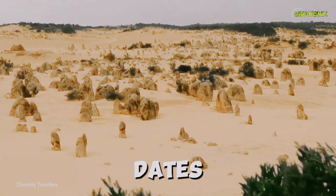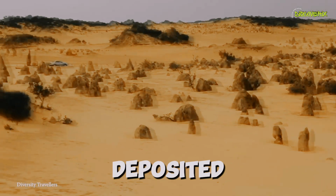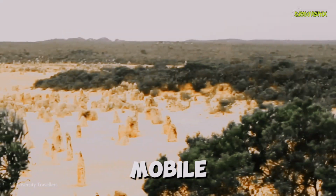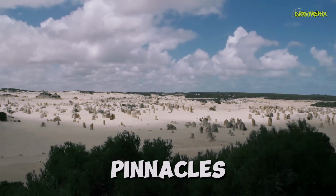The formation of these pinnacles dates back to an earlier era abundant in marine life, where seashells deposited lime-rich sands that were eventually blown inland to form high mobile dunes. Several theories attempt to explain the formation of these pinnacles.